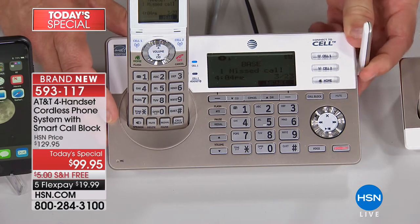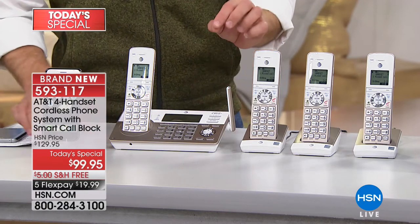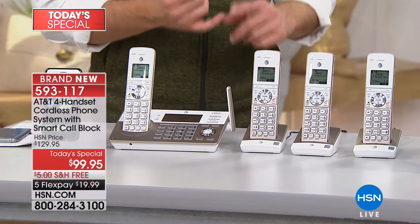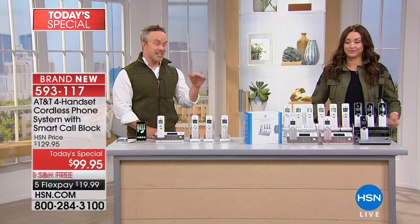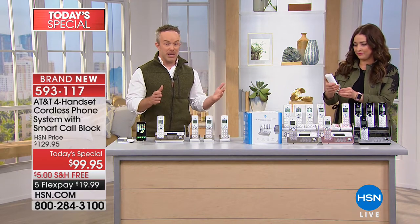Also, you have this antenna, DECT 6 technology. What is that? That is digitally enhanced cordless telecommunications. What does that mean? That means you're going to get improved sound quality. Do you have someone who's harder of hearing? Or, you know, they drop calls all the time, or you get interference? Not with DECT 6 technology. So it's easier to hear, it's easier to communicate, and let's be real, every household communicates a little differently.